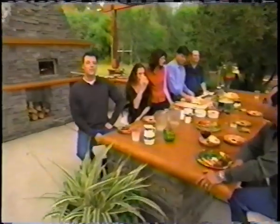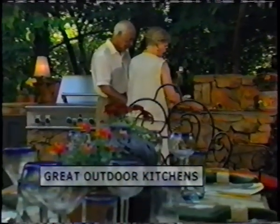In just a few minutes, a trip to Dallas for some down-home Texas barbecue in one couple's outdoor kitchen. And next, going on a San Diego vacation without ever leaving home. Half the meals we have, we eat out here because it's such a beautiful place. The environment is just fantastic.